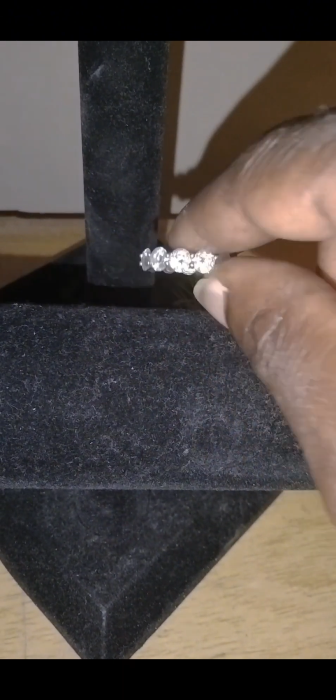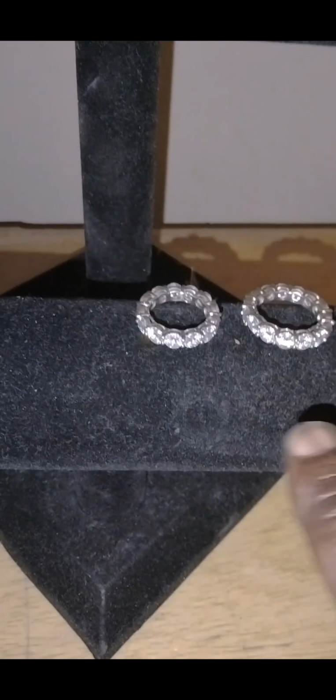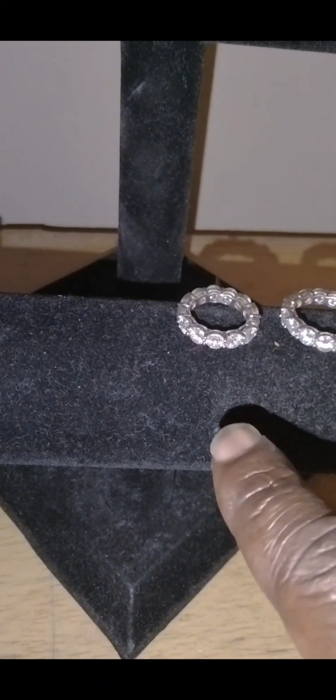All right, this is moissanite. As you can see, the shine, sterling silver moissanite. So the rings are like 112 here. This is like 70 or 80 bucks, I think. Close to 100, I think. I got 112 right here, I think.